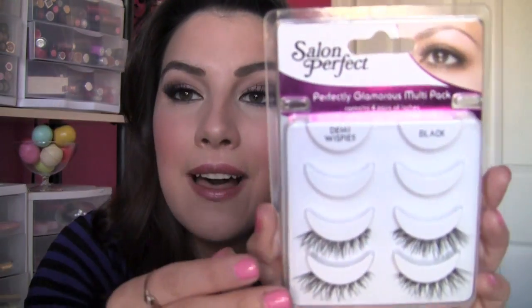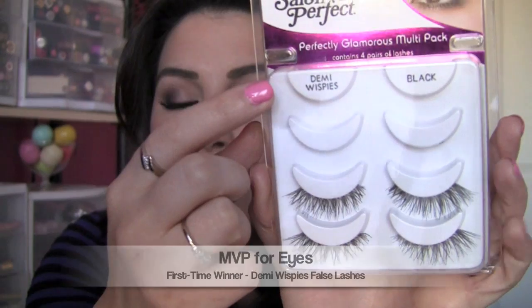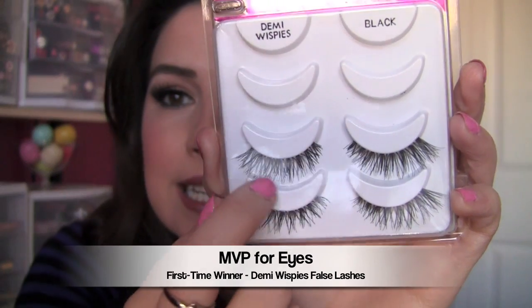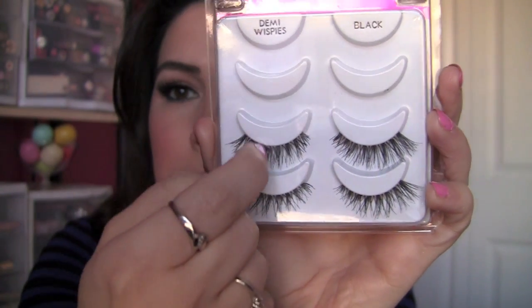If you're wondering what I love, I get the Salon Perfect kind from Walmart. It's the Demi Wispies. Ardell makes this same style too, but they're longer on the outsides, shorter on the insides, and they're not cut with absolute perfection, blunt cut. You've got a mix of shorter and longer lashes in there. I'm wearing them now, and that's what makes them blend so well with natural lashes.